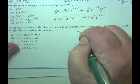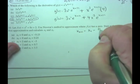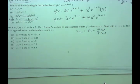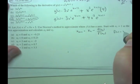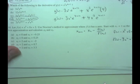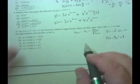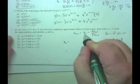What's Newton's method formula? x n plus 1 equals x n minus, who's on top? The function f of x n, divided by who's on bottom? The derivative. Remember the rule. So I've got to start out with my function here. f of x is equal to x cubed plus 8x plus 2. The derivative is 3x squared plus 8. Does that make sense?